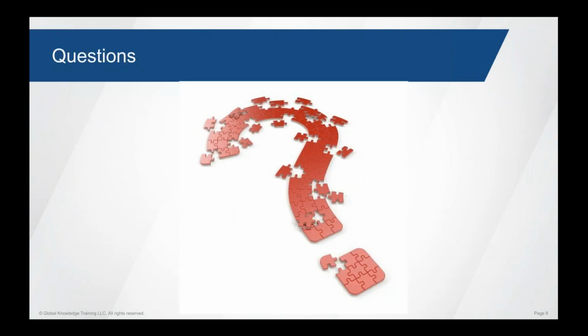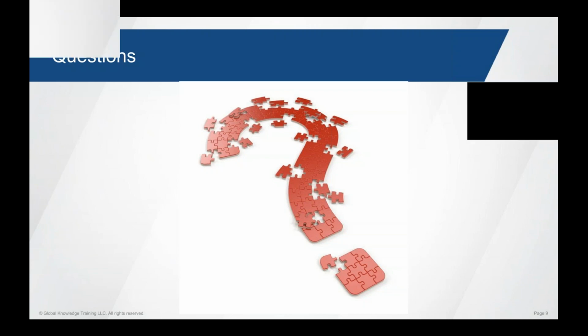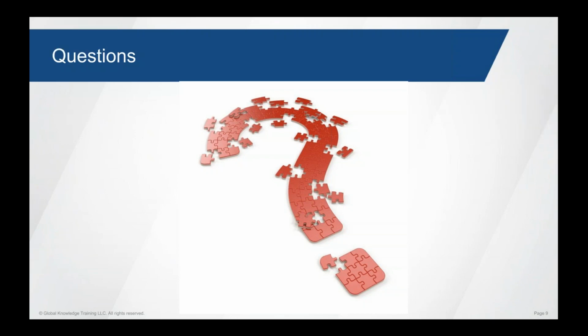First one I have here is, what's the difference between OpenShift and OpenStack? OpenStack is our infrastructure as a service, so think of it as your cloud, whereas OpenShift is our container platform. So when you're deploying applications and managing them, that's what you're using OpenShift for. OpenStack is really for managing resources. So you're managing your cloud's compute or storage, networking resources.